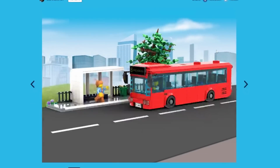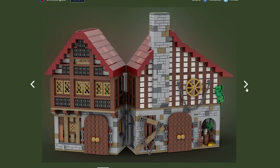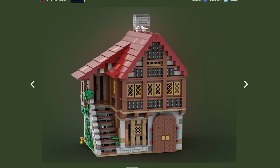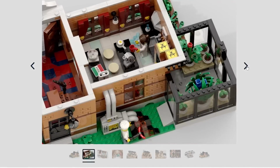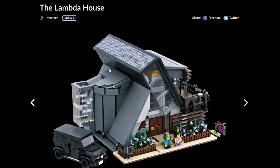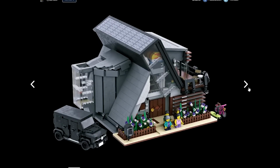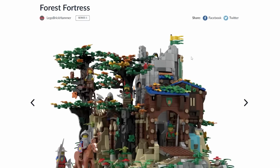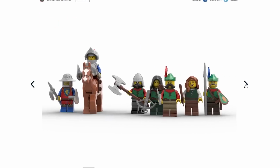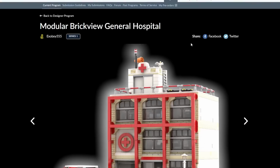I just think that so many of these look so great, and there's so much opportunity here in this Bricklink Designer Program, and it's so fun watching these become actual sets. So I'm glad that I was able to check these out in full detail with you here today before the designs are moving on to the next stage and actually potentially being created into sets. So yeah, it's pretty awesome.